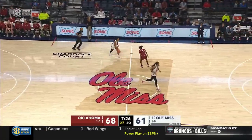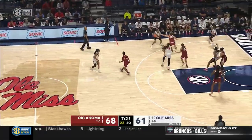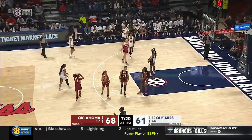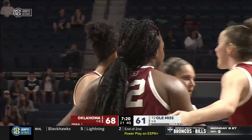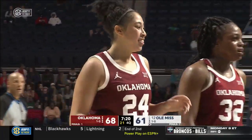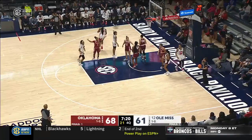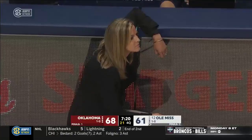Right now, what you see from both teams, but speaking for Ole Miss, they are trying to learn each other. So you talked about the offensive production, but you got to know where your teammates are going to be. You got to know when to make those passes. You got to know when somebody's cutting. And that's something that even Coach Baranchek talked about from the Oklahoma side. They had a lot of turnovers on Monday's game because they don't know how to play with each other yet.